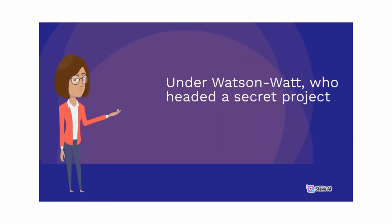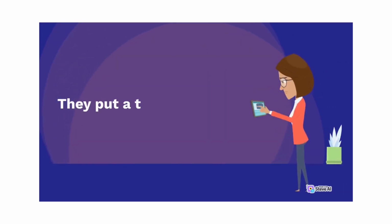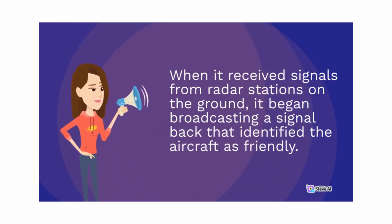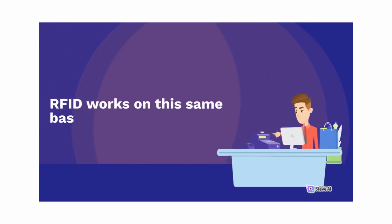Under Watson Watt, who headed a secret project, the British developed the first active identify friend or foe, IFF, system. They put a transmitter on each British plane. When it received signals from radar stations on the ground, it began broadcasting a signal back that identified the aircraft as friendly. RFID works on this same basic concept.